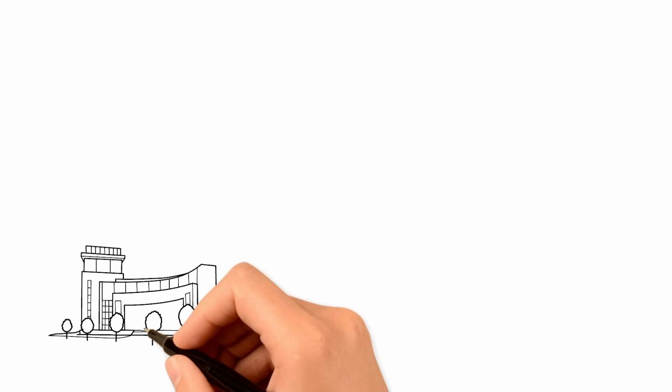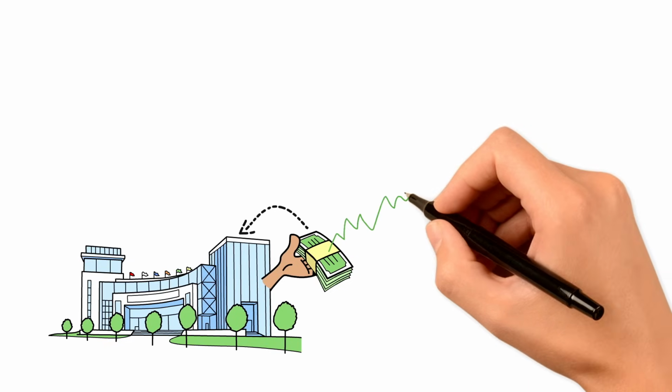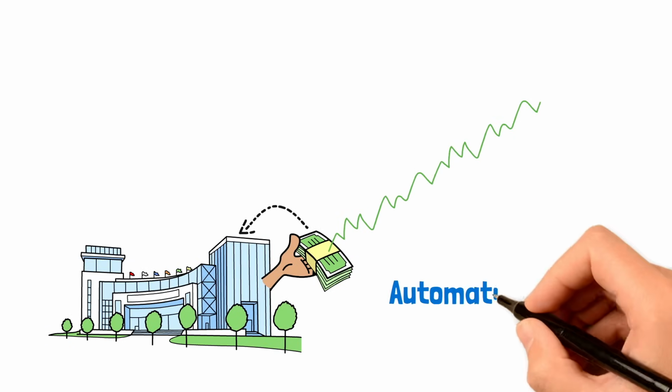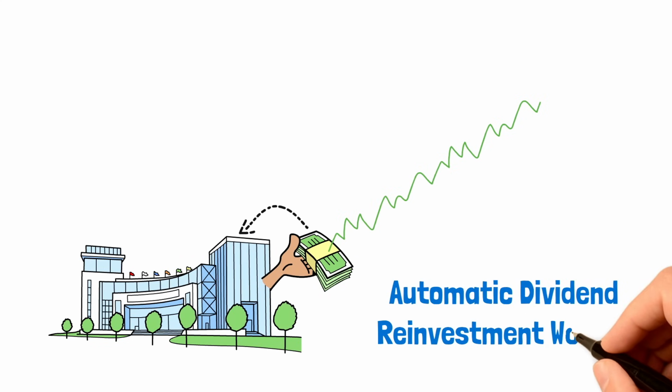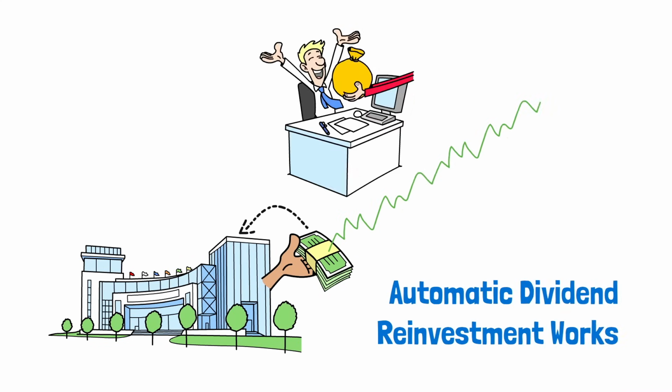Every year, your dividends are buying you more shares. And those new shares are earning dividends too. It's a self-reinforcing loop. One that grows faster the longer you let it run. That's how automatic dividend reinvestment works. And it's how small investments turn into serious income over time.